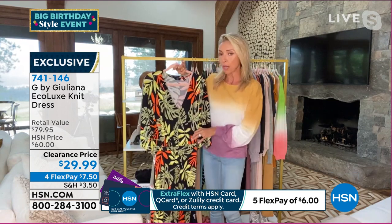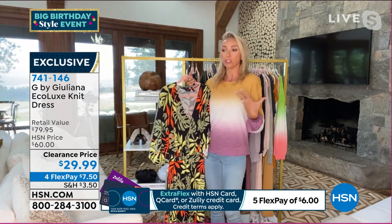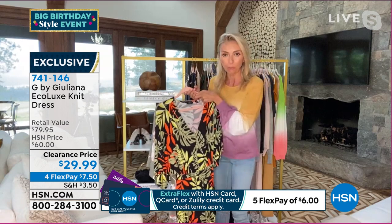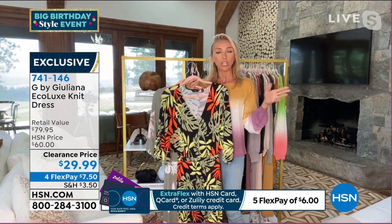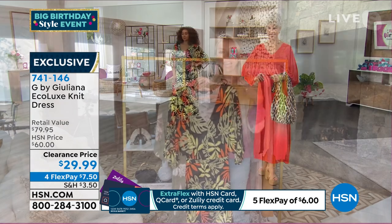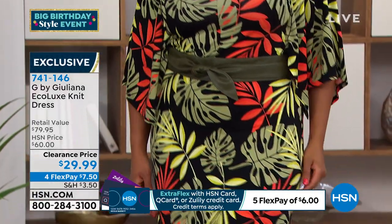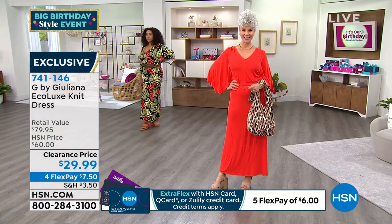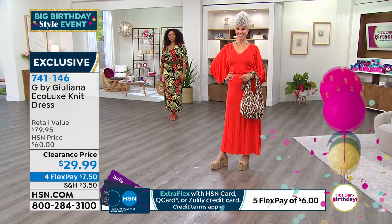Because here's the thing, that's what I wanted to bring up. You saw it more elevated just a second ago on our beautiful model in that video. So you saw it a little more elevated, a little more nighttime. But think about when you're traveling with this. This is also a cover-up, right? This could go over a swimsuit. This can go sightseeing during the day with a cute sandal. I mean, this is that great and that easy and that comfortable. But the key is, with so many people calling in right now and so many people ordering, definitely go online and make sure we have your size, grab your size. Like I said, don't even worry about the length here, because honestly, see how you see it a little more cropped, you see it a little longer. It looks adorable either way.